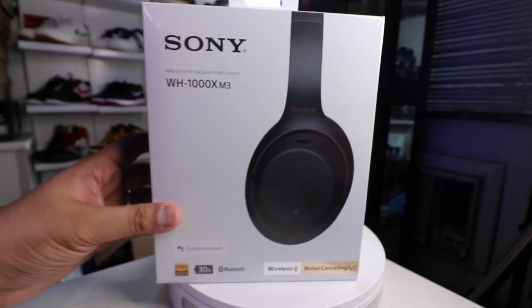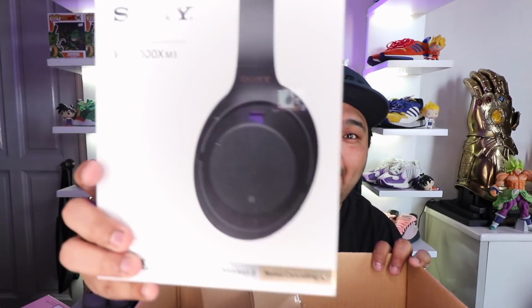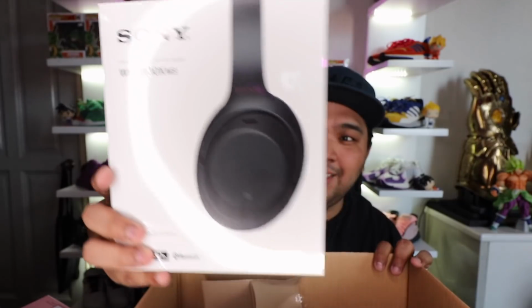And they added it into this mystery box. So it has that black color, black matte finish, and it has gold accents of the Sony branding on it. And it even has 1-year warranty for Sony. This is really nice. The Sony wireless noise-canceling stereo headset.